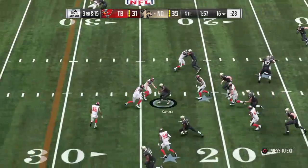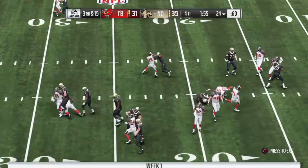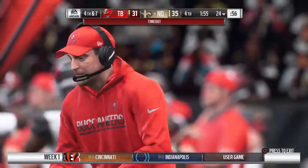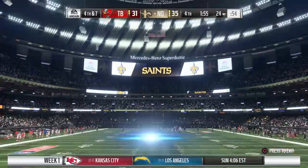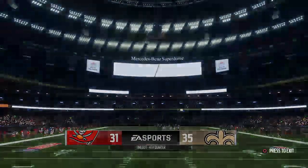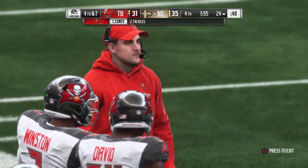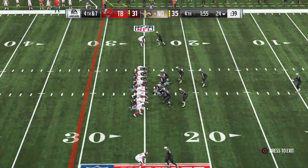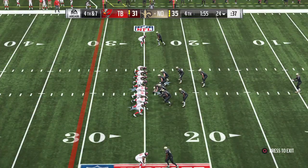They'll run. This is Kamara. And he'll go down just shy of the 25 at the 24-yard line. So fresh out of the 2-minute warning, and here's another timeout taken with 1:55 remaining. So a defensive timeout, chance to regather, regroup, and get set as we resume action.